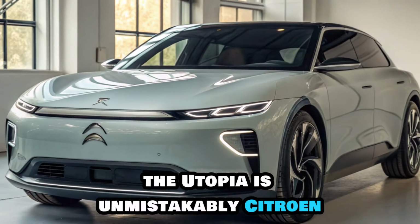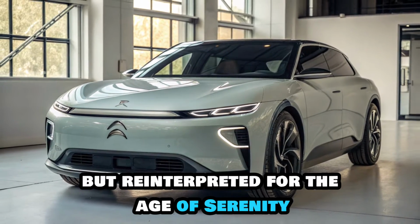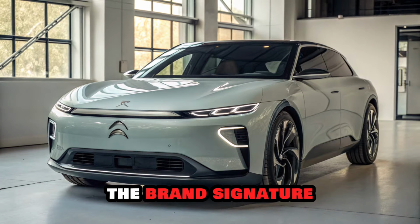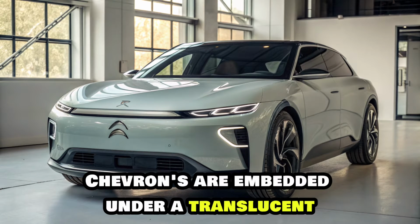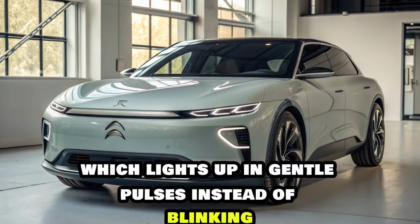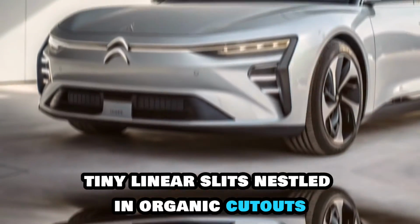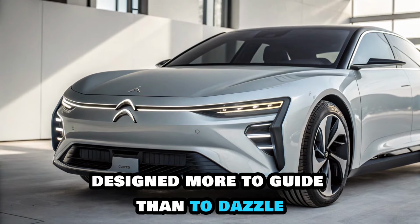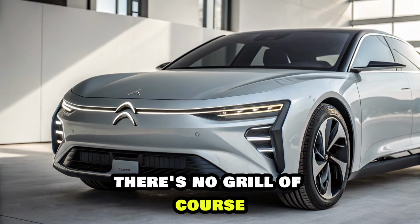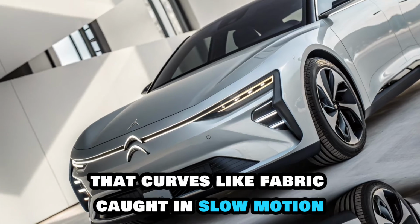From the front, the Utopia is unmistakably Citroën, but reinterpreted for the age of serenity. The brand's signature chevrons are embedded under a translucent crystal band, which lights up in gentle pulses instead of blinking. The headlights are minimalist, tiny linear slits nestled in organic cutouts, designed more to guide than to dazzle. There's no grille, of course, just a seamless flow of bodywork that curves like fabric caught in slow motion.